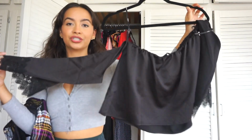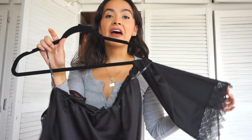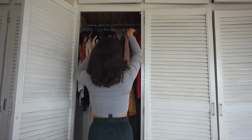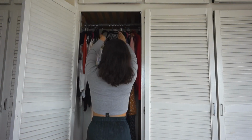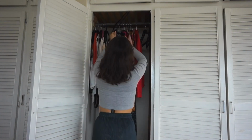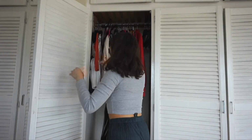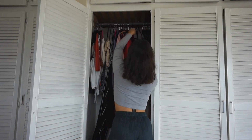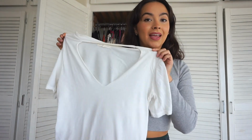Bought this off the shoulder shirt with lace bell sleeves on it. Haven't worn it once, probably will not wear it, getting rid of it. Probably will look really good on someone else. I just don't think it looks that great on me. So if you guys want this top, then comment that down below.